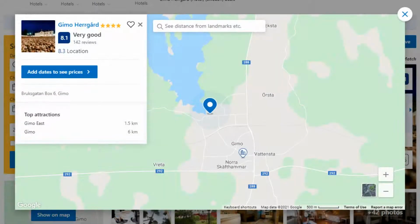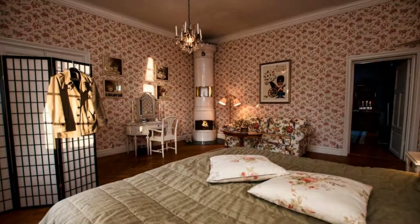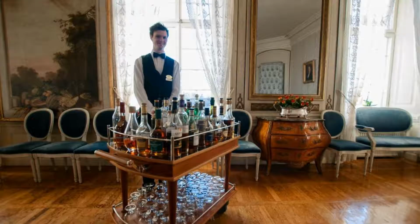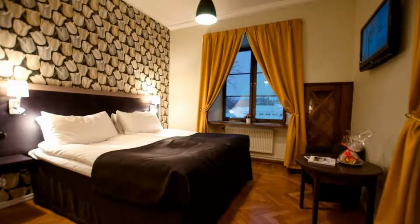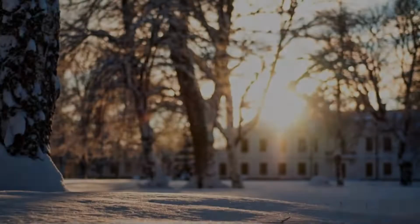Number 2. This is a 4-star hotel. The location of this hotel is outstanding and guests love walking around the neighborhood. Check-in time is 3 p.m. and check-out time is 11 a.m. Guests are required to show a photo ID and credit card at check-in. Pets are not allowed in this hotel.